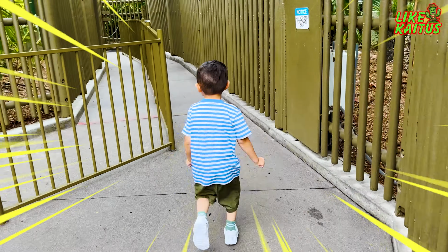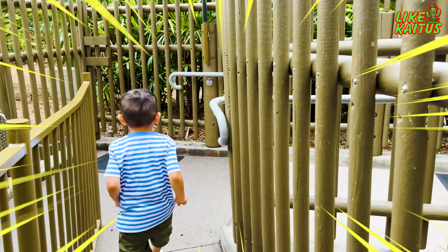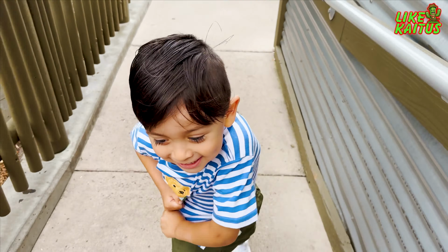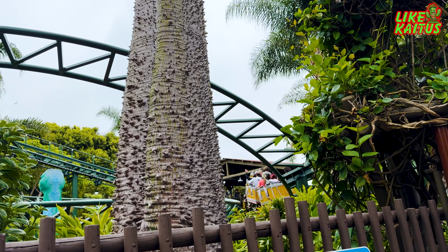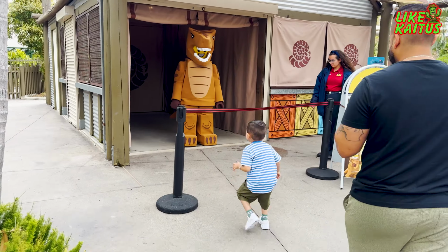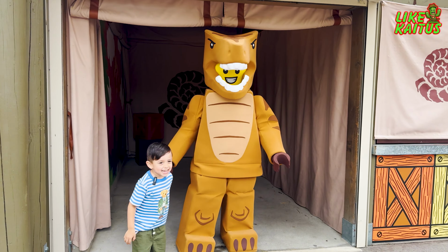Kai's about to ride the Coastasaurus in Legoland. Are you excited, Kai? Yeah. Let's do it. All right, Kai, we're finally going on the Coastasaurus. Are you ready? Yeah. Ready? It's okay. Go! Oh, wow. Yeah! Take a picture, buddy. Take a picture. Go with it.